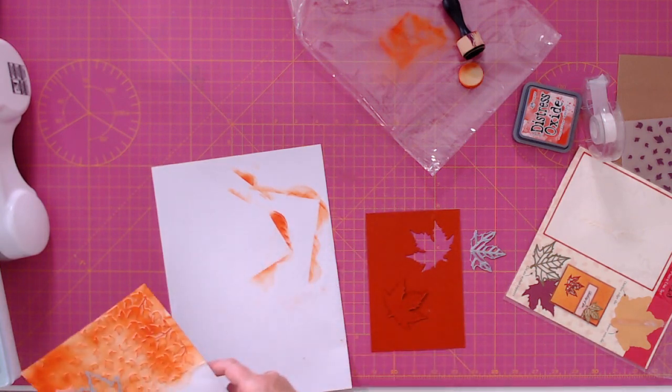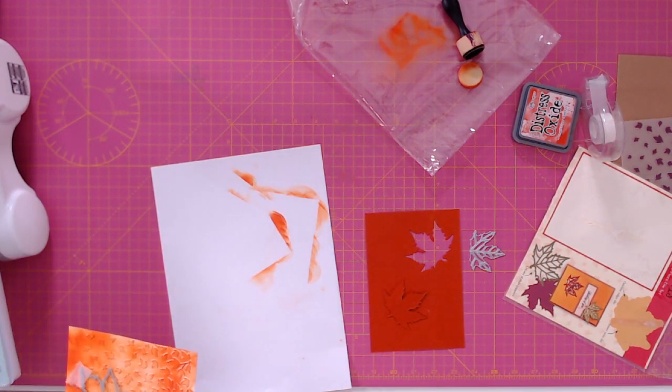Are you okay usually embossing and then die cutting the embossed paper? That won't flatten the embossing or anything? I'm hoping not for this. Sometimes it does, but we'll see.